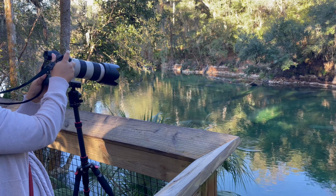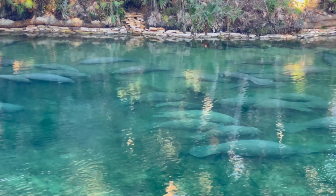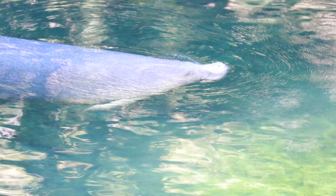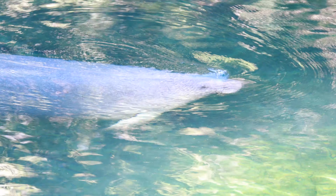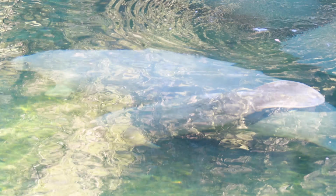Hey everyone, Chrissy here, and I look forward to winter every year because not only is the weather perfect, but it's also one of the best times to catch the manatees in the springs. And one of my favorite places to find them near Orlando is Blue Springs State Park. So let's get into it.